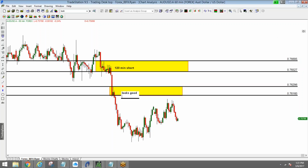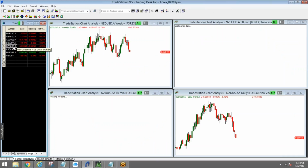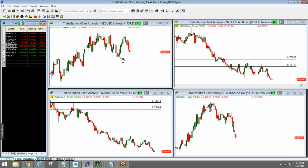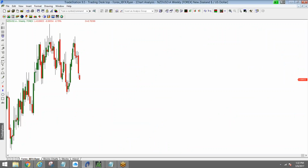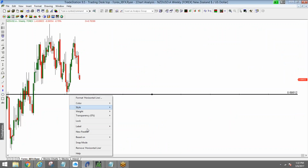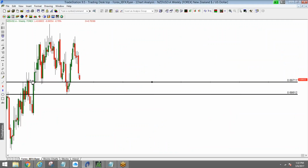All right, and then real quick, how long are we going for here? I'm not gonna get a chance to look at any crosses because I want to get to the end. Looks like NZD. I know we don't always look at NZD, but I have some students in Australia that I email with, and they trade NZD all the time.